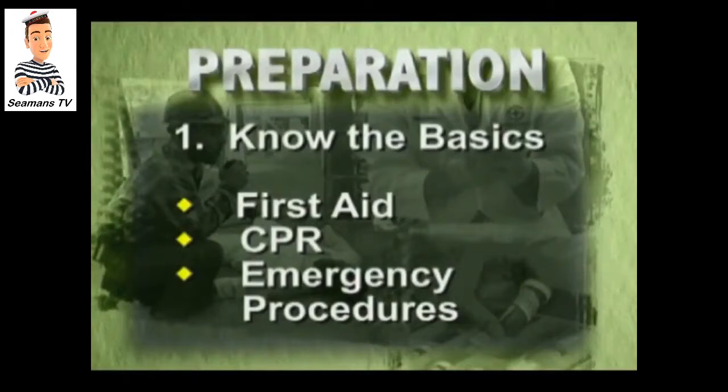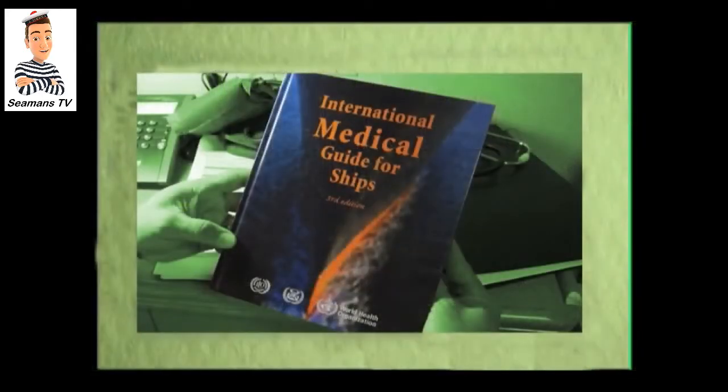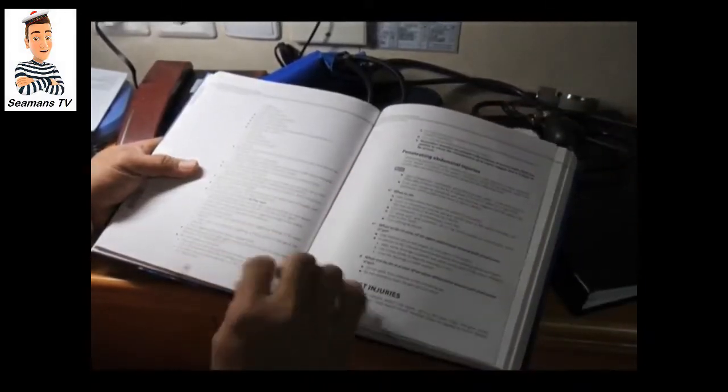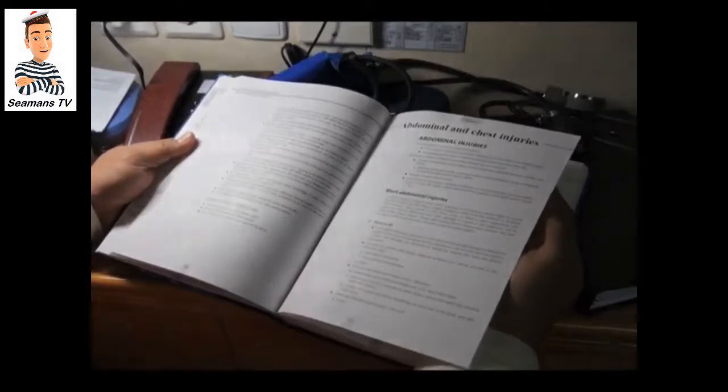First, know the basics. Ideally, all crew members must know basic first aid, CPR, and other emergency procedures. These and more are covered in the International Medical Guide for Ships, published by the World Health Organization. Since 1967, the International Medical Guide for Ships has been a standard reference for medical care on board ships.